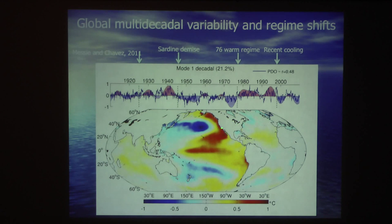And I kid my colleagues and say, well, if I'm in this area and I'm making measurements in Monterey, then I can measure productivity in Monterey and I can tell you what the global productivity is going to be or how it's changing. And indeed, if you look at things, and I'll show you, there is some truth to that. Anyway, this triangle drives most of the variability.